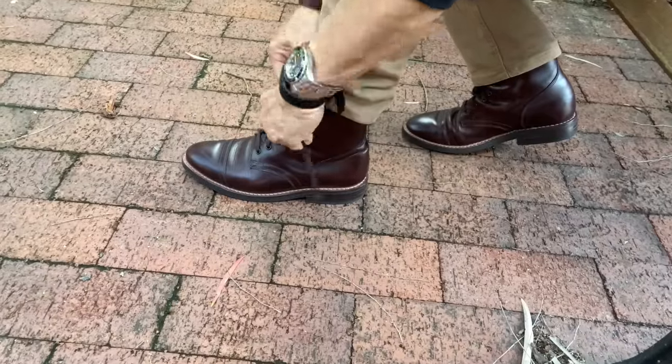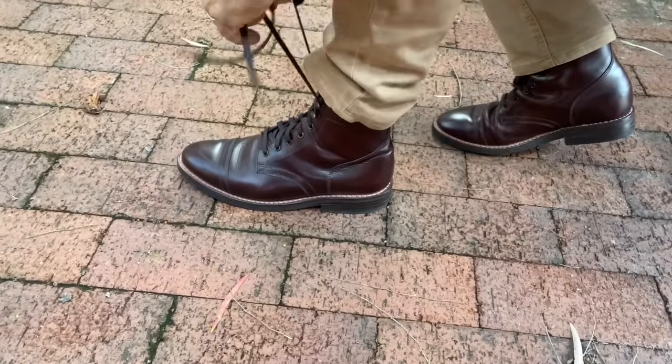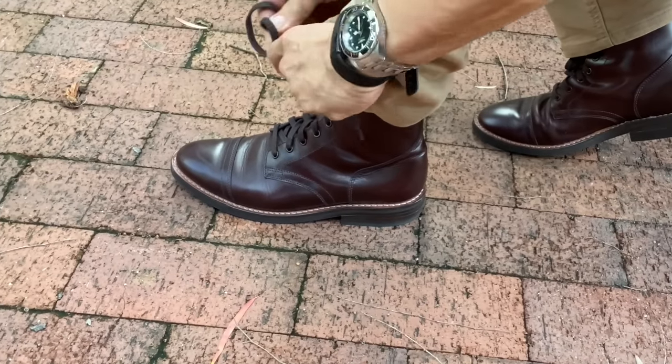This is how I began my journey, so I feel the tale can be repeated. The Captain is an excellent entry into quality Goodyear welted boots, but goes well beyond just an introduction. It's comfortable and breaks in well, and the rugged service boot pattern has been made more sophisticated, so it's like a totally versatile boot for any outfit.